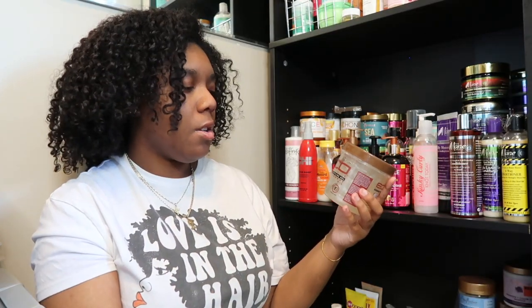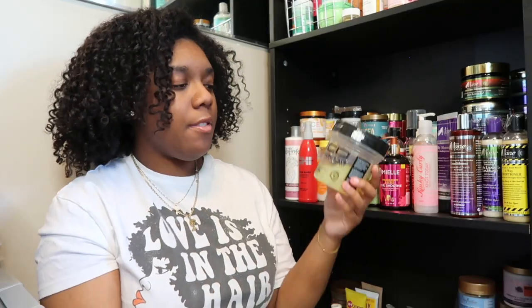I have the Eco Styler Coconut. I don't believe I've ever tried this one. I have the Jamaican Black Castor Oil one, and this one I only have about 1/3 left. So I'm definitely curious about this one. I do want to do like an OG wash day situation where I try this with that Shea Moisture strengthening leave-in. If you know, you know. All the girls tried that combo, so I feel left out, so I need to try it too.